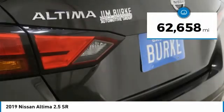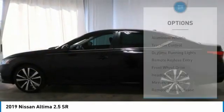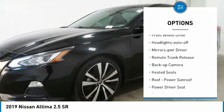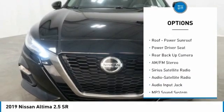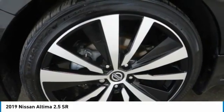This vehicle has less than 65,000 miles. Here are some of this vehicle's great options: aluminum wheels, traction control, daytime running lights, remote keyless entry, FWD, headlights auto off, mirror memory, remote trunk release, backup camera, heated seats.